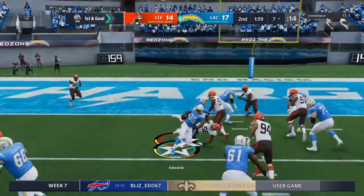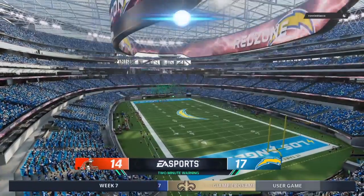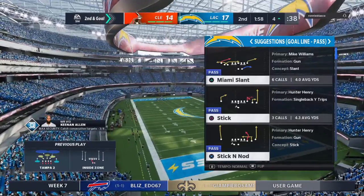They'll run here with Edwards. They'll get this halfway home from the 8 to the 4 on a gain of 4.